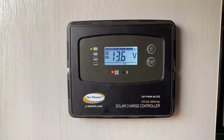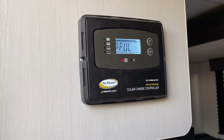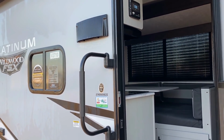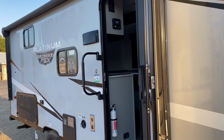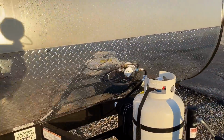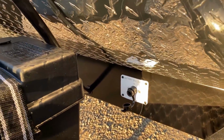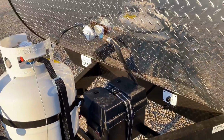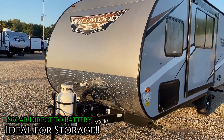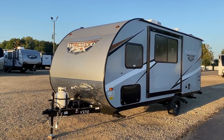Okay, so another note on the charge controller and the solar system here. I actually came back out later in the day to showcase the fact that, like you see right there, we were at like, what, 12 and a half volts, and that's like 13.6. The battery's full. One of the things I wanted to show you is, let me get around here, a little bit better view. The battery disconnect is totally flipped. The solar panel is actually run direct to the battery. So when you flip that disconnect and you totally kill everything inside the RV, you are still charging the battery.